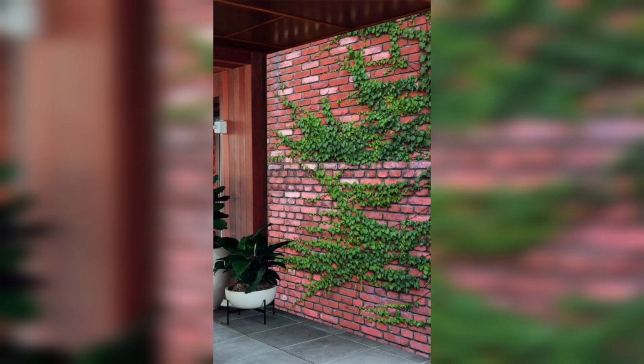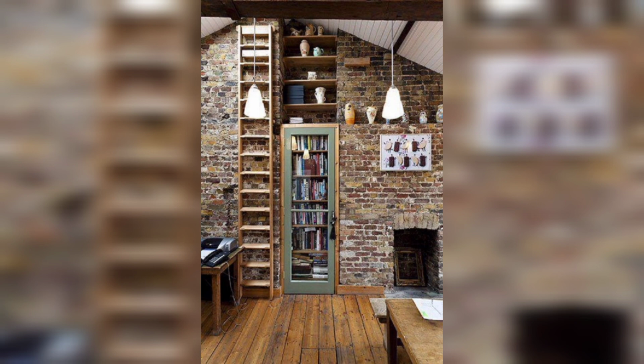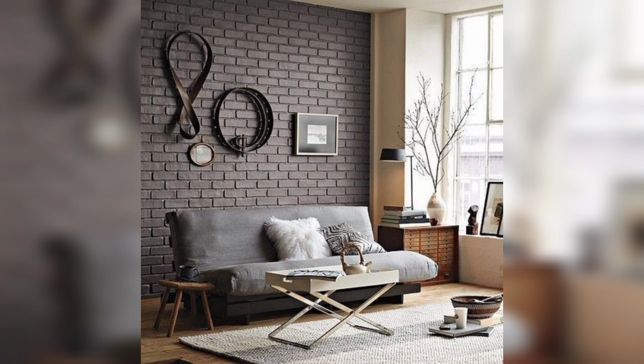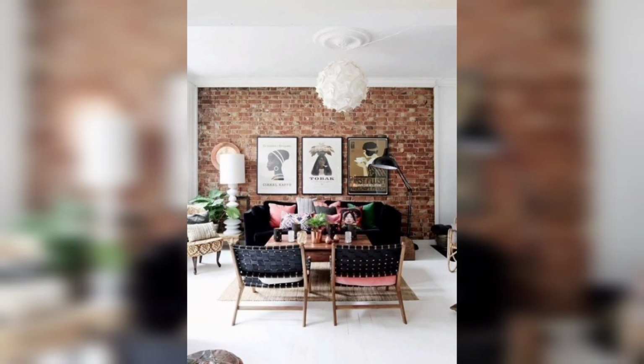Make a bold statement with a brick feature wall in your living room. Choose one wall as the focal point and cover it entirely with bricks. This dramatic design element brings texture and richness to the space, making it a conversation starter and a visual centerpiece.